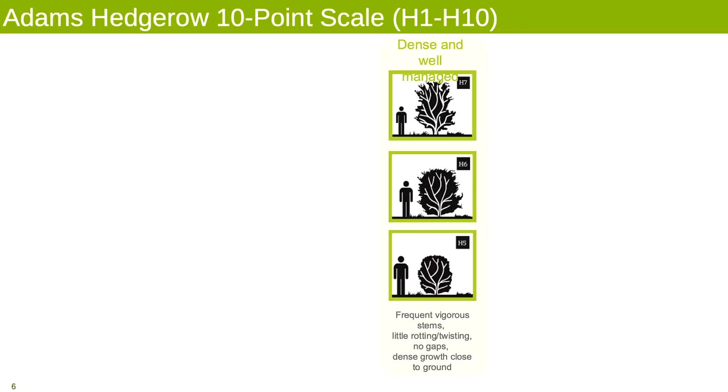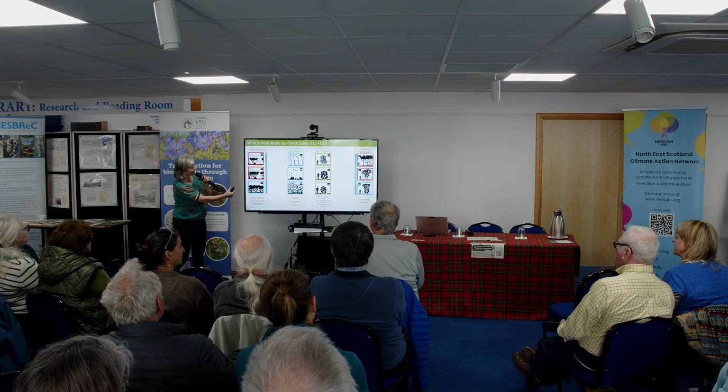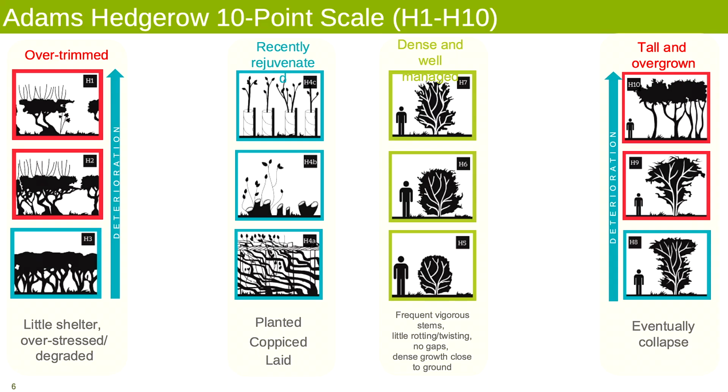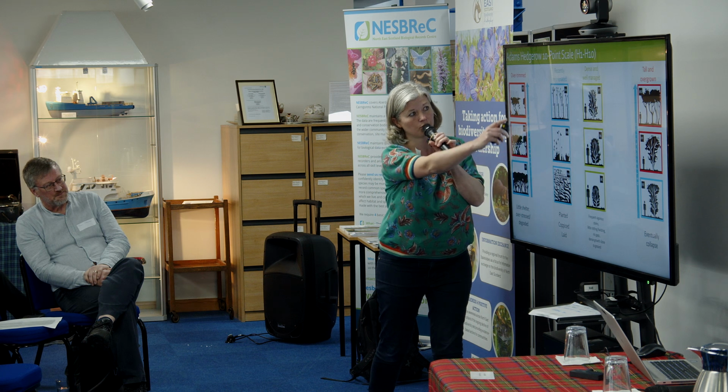So in terms of what they will be assessing, what they will be looking for, this is what we would like to see. This is if the hedgerow was in good condition. This is what they are likely to see, to be honest: over-trimmed hedges, or hedges which haven't been worked on at all, both of which are not in good condition. But what we would be hoping to see, but are unlikely to see, is the well-managed hedges, or where hedges have been recently rejuvenated.